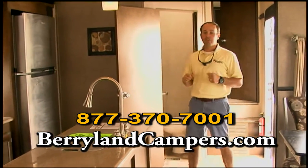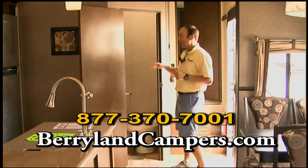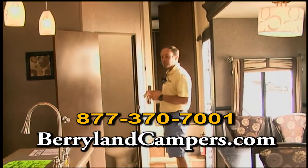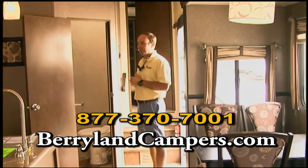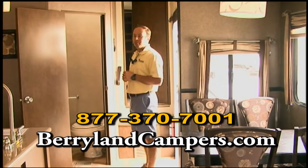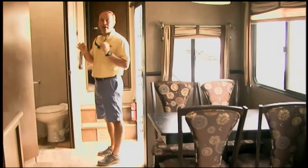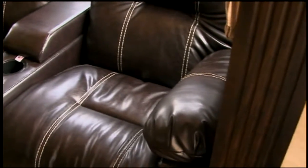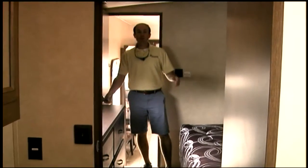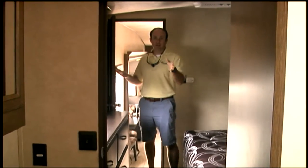This is a rear living room floor plan with a half bath here in the middle, and then the main master bathroom's up in the front. We're going to walk up there and show it to you because that's the big selling feature of this particular floor plan. But this is well under $40,000, $37,990, brand spanking new, 2016, very well equipped Heritage Glen. What we've done is we flipped around on you. I'm standing looking towards the front of the fifth wheel.